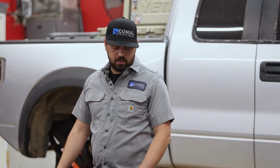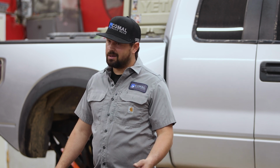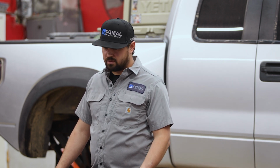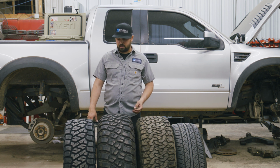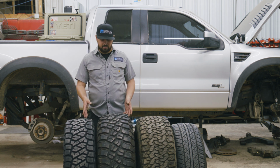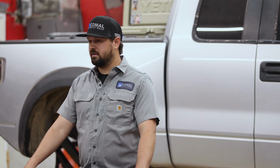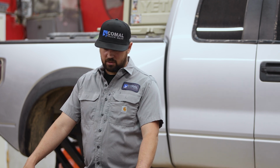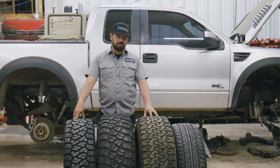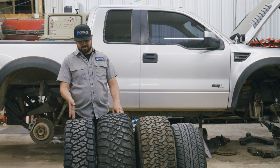Moving on from there, I know we talked a little bit about the load ratings of the tires. The load ratings are also going to affect the weight of the tire, and I feel like this is a good place to transition to the weight of the tire because we've got two tires here that are very similar in size, overall diameter, but they're very different in weight. So this being a C-load rated tire, it looks larger. It is in fact lighter than the D-rated tire that is skinnier.